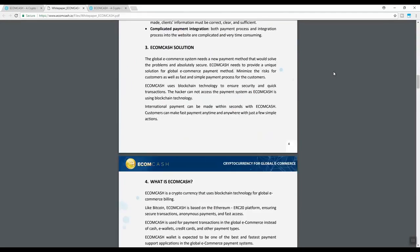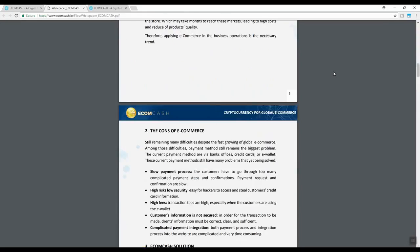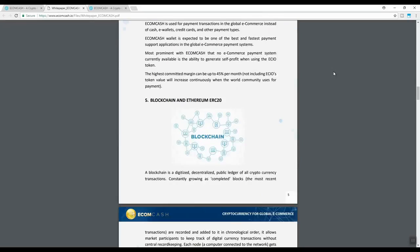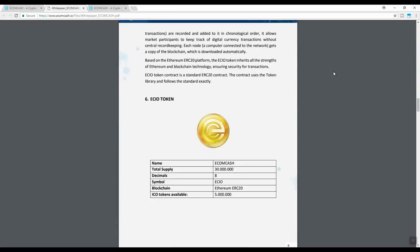Talks about the trends, e-commerce, the cons, basically a traditional business: slow payment processing, high risk, low security, high fees, so on and so forth. And the ECOMCASH solution is to basically mitigate all those risks and reduce all those fees using the Ethereum blockchain. That's a super short version. Again, I suggest you read the white paper for yourself. I'm just kind of focusing on what matters for the ICO.